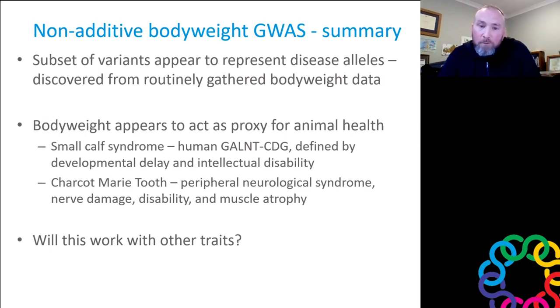The primary and all of the early papers are based around characterization of some of the other intellectual disability effects, and only recently has any indication been made that patients are smaller. So really body weight is a secondary effect, but it allows us to identify a more complex phenotype. And the same is true of the Charcot-Marie-Tooth syndrome. Again, it's best described as a neurological disorder and the disability that comes with that, but there is also a muscle atrophy aspect to it, and we think that's basically what body weight gives us the signature of. So that's the theory of why this works.